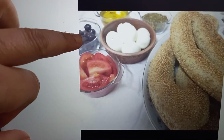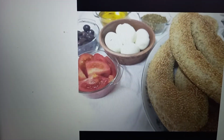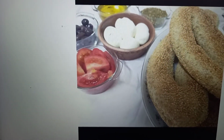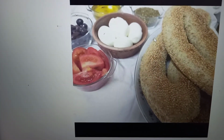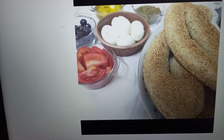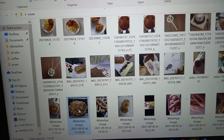And also we have the olives, tomato, egg, cheese, a lot of things. One day I'm gonna post for you a very traditional Palestinian breakfast. Okay, so we go to other things.